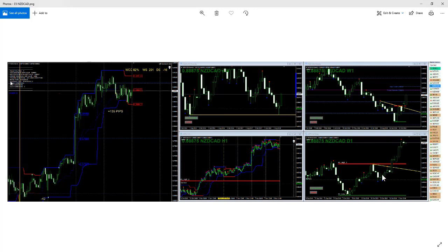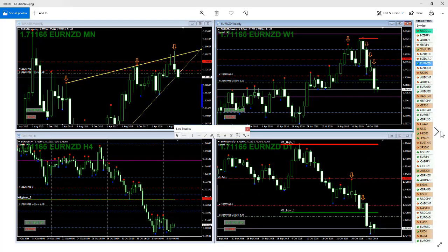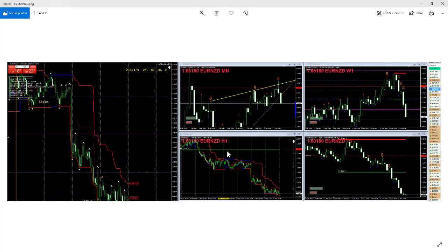So I knew that it's going to be some kind of retracement, so I tied all the stops, put them very, very close. And yeah, after that, nothing more to worry about. Euro New Zealand is another one as well.